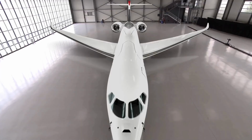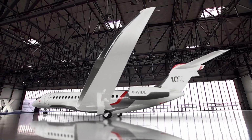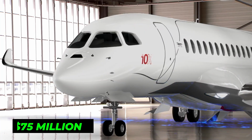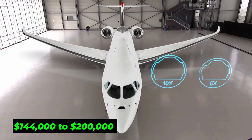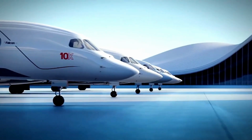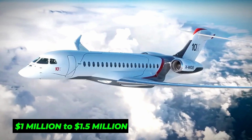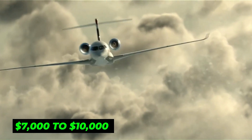An 8,000-pound full-fuel jet has a maximum range of around 8,600 miles, and it can land from as close as 2,400 feet. Costs. Before options, the base price of a new Falcon 10X is $75 million, and the price to rent one is thought to be between $144,000 to $200,000 per hour. Prices will, of course, change based on things like supply, fuel costs, ground fees, and more. The fixed cost for a year is about $1 million to $1.5 million, and the running cost for an hour is about $7,000 to $10,000.